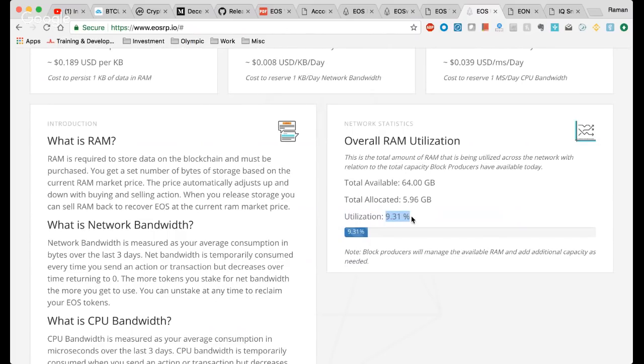So more and more RAM is getting utilized. This is going to at some point reach 100%. RAM prices will go up. This is what speculators are counting on. But remember, it will come down very fast when these block producers upgrade the RAM from 64 gig to, let's say, 128 or maybe up to 1 terabyte. That's what Dan Larimer had suggested, that it can be 1 terabyte plus for each chain of EOS.